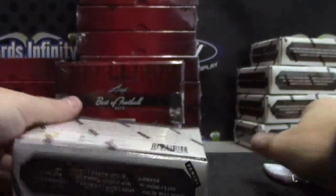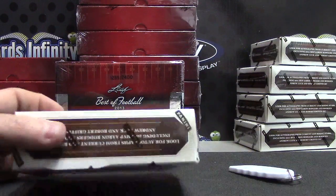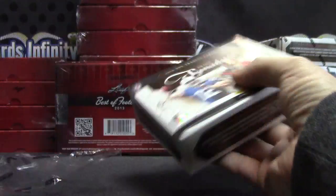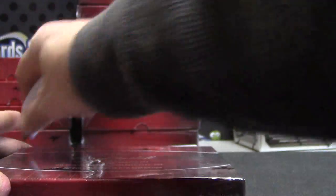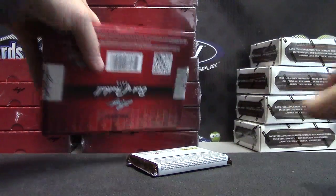Here we go. Box number. You did get 2012, right, Eddie? I have to check this stuff. I'll be grabbing the wrong boxes. 2012, yep. Box number 7. That's a double hit all the way. And box number 1285, 2012, Best of. Yeah.